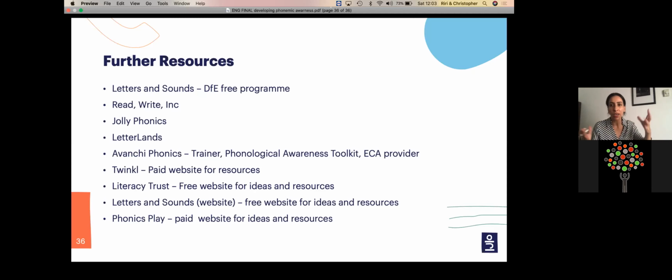You don't have to use Read Write Ink, any mnemonic basically to make that connection between what the sound is saying and what the grapheme is saying. And then you start to draw the grapheme to help them remember, because it is a jump. It's a squiggle essentially at the beginning. So mnemonics is a really good way. Some people don't do it with the visual mnemonic. They might do it with a body mnemonic, like Jolly Phonics. They use the actions, for example. It's also a good way.